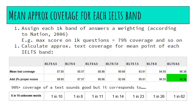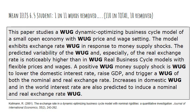1 in 14 for IELTS 7. We're going to have another look at IELTS 6.5 in a slightly different way. According to this unvalidated model, they would find 1 in 11 content words unknown in a text. So if you remove 1 in 11 content words from this text, you get this. And if you try to read it, admittedly it was a difficult text anyway, it's difficult because those missing words are contributing a lot of meaning to the text.